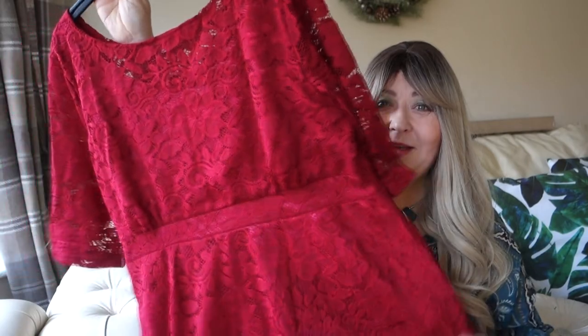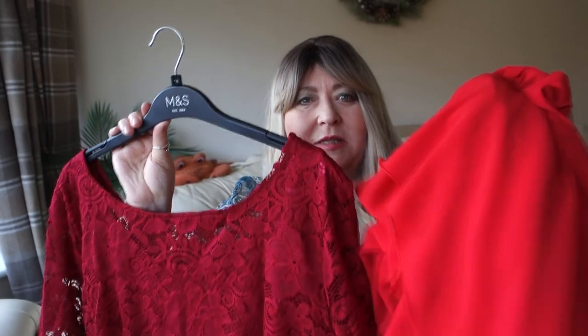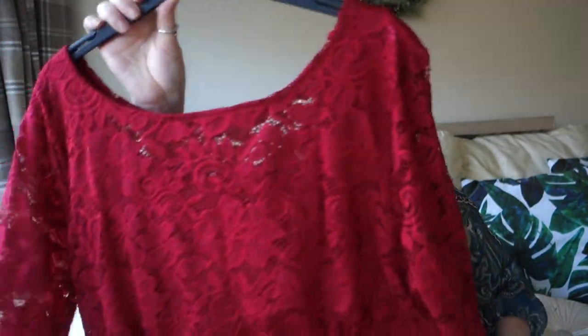Right guys, next up is this other pretty dress as well, and it's exactly like the navy one I showed you earlier, but this one's in a beautiful winey red colour. So I'll just grab that other dress and I'll show you what I mean in the different red colours. So this is more like a really bright red, more like a poppy red, while this is much more of a wine red. It's a really, really nice red.